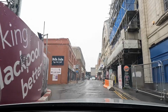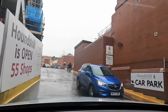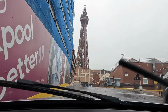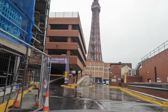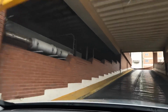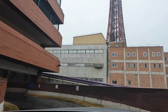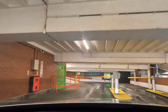So this is the car park. As you can see, it's all still open for business. Beautiful view of the tower. Just go slowly over these bumps, as Chrissy would have said, the big ones. And you have arrived at your destination, as the sat-nav would say. So you just get your ticket and away you go.